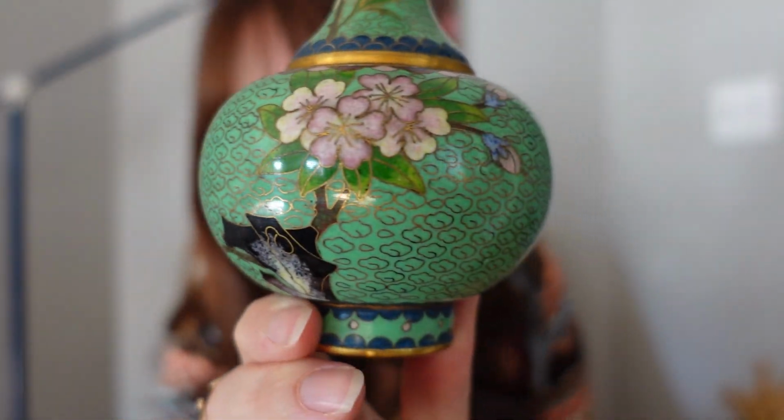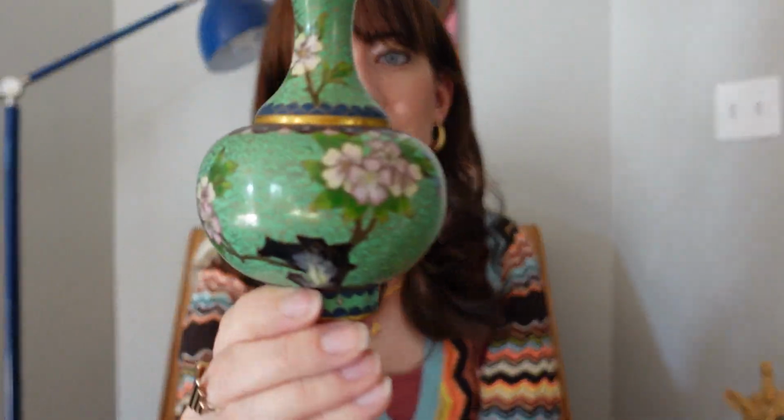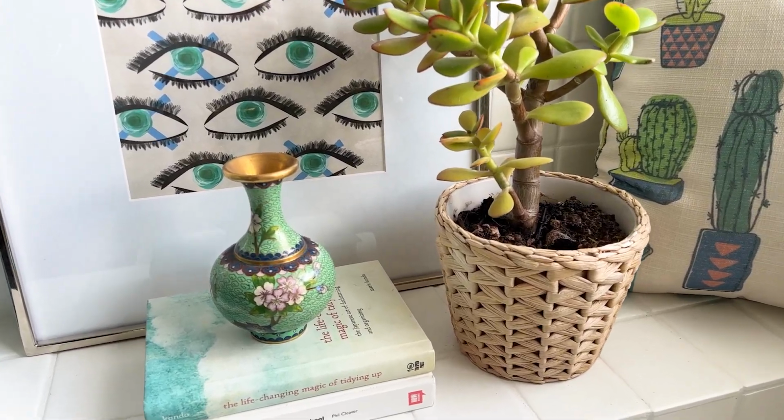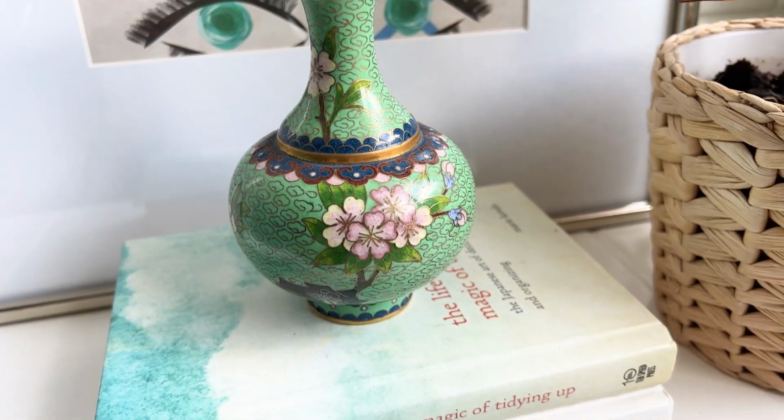I have not seen this type of turquoise. It's almost like Tiffany's robin egg blue. It's so, so beautiful. And then the purpley pink flowers. This is a very narrow neck. Yeah, just really, really exquisite. So this will be available in my Etsy shop. There's just a lot of detail per usual with these types of pieces. And like I said, this blue is so beautiful. I had to get it.